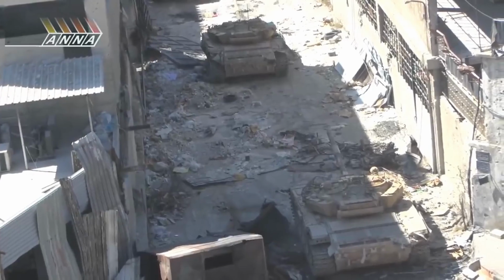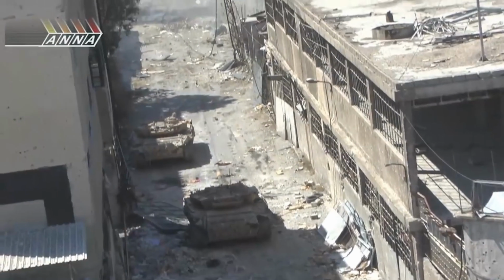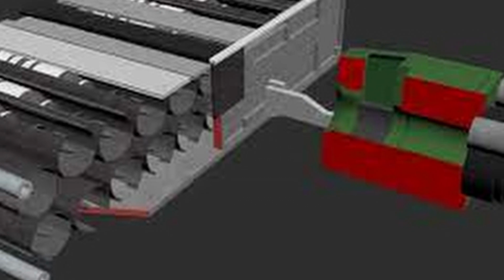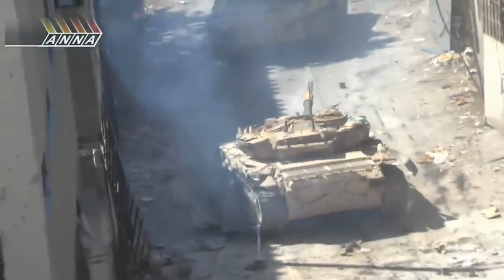Leclerc is another very interesting tank. It's the main tank of France and also the lightest tank used by any European nation. The Leclerc has a bustle autoloader, so it has an autoloader and also has blowout panels. It also has a very special engine. Most tanks either have a turbine or a V12 engine.